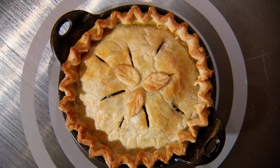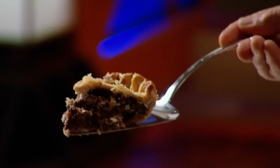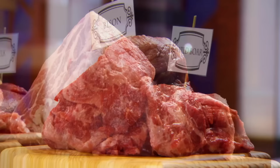First, the pastry must be delicate and flaky. Second, the rich meat filling must be perfectly cubed, cooked, and seasoned with an aromatic blend of herbs and spices. We want you to create your own irresistible version. To help you do that, we're giving you a specialty pantry filled with a bounty of extraordinary Canadian meats. Bison, wild boar, pork, elk, and red deer.